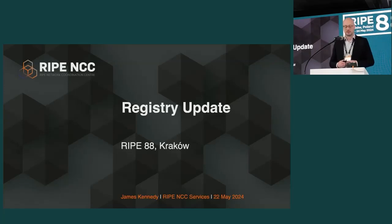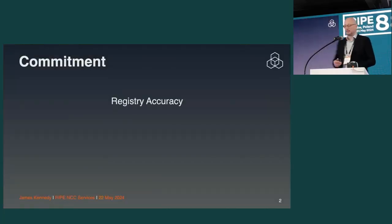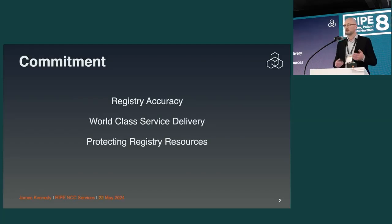I'm manager of registration services, and I'm happy to give you some insights into the activities of the registry division. As a registry, we actually have three commitments. We want to maintain, of course, an accurate registry as much as possible. We want to provide a world-class service to our members, and we want to protect the resources that we're giving under our control and that we provide to our members and to our end users.